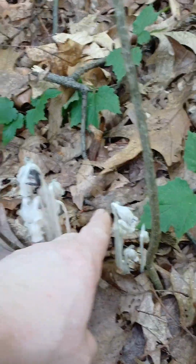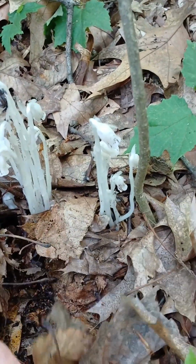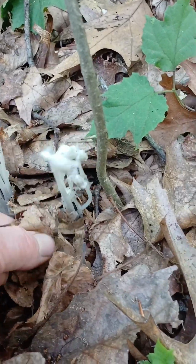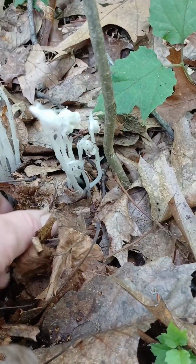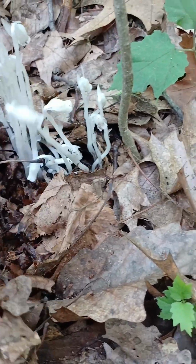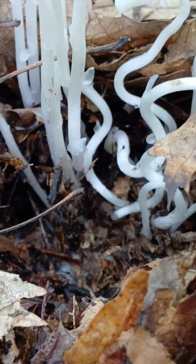So let's just take a peek. Always want to be careful. There's definitely more. There you go. So let's look down a little bit. There it is.